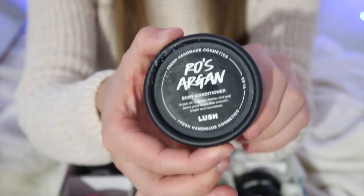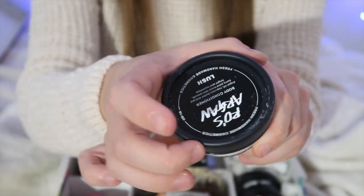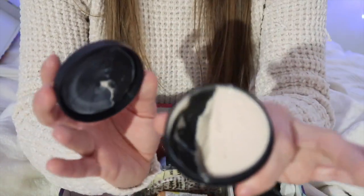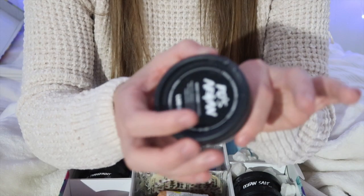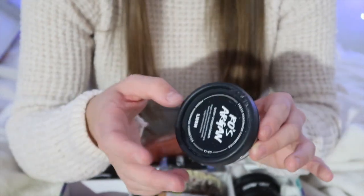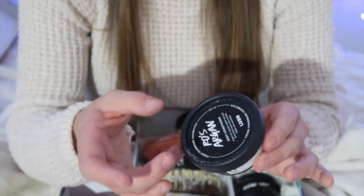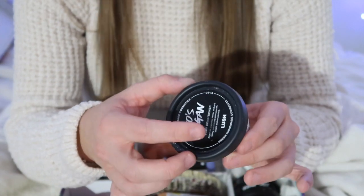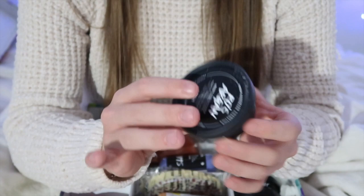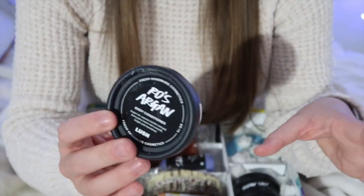We also have the Rose Argan Body Conditioner. I'm going to be honest, I'm not a huge fan of this one in particular. It smells amazing, don't get me wrong. I'm a huge fan of rose, and this smells like a sweeter, almost vanilla-y rose. Their body conditioners, in particular this one, I don't feel like it is overly effective. My favorite body conditioner I've ever used is actually the Yognog body conditioner from a few years ago. I felt like it actually lasted and didn't rinse off really quickly.